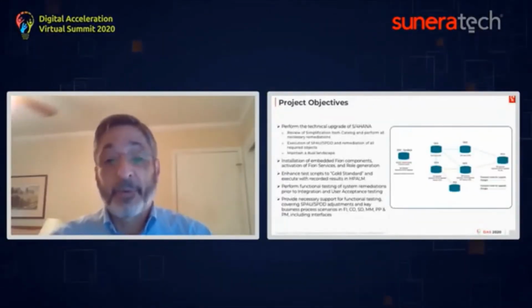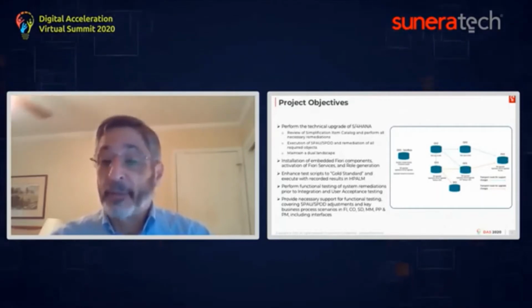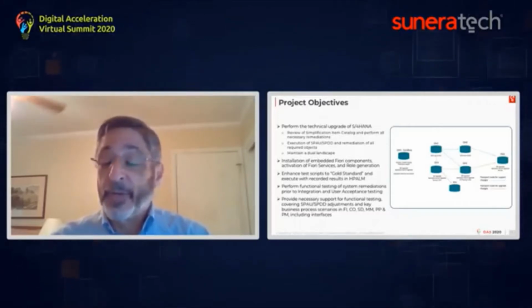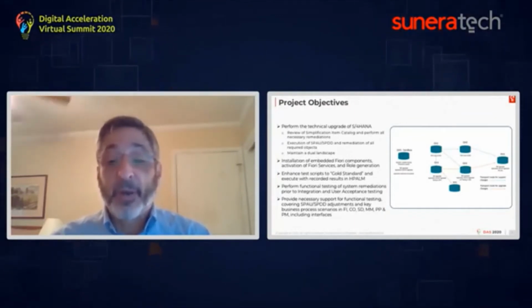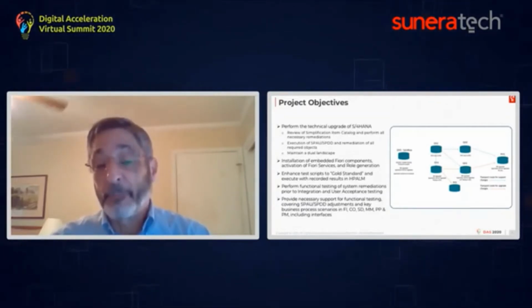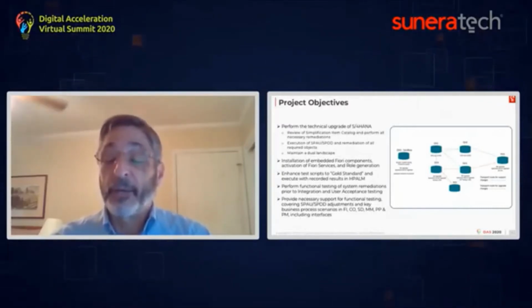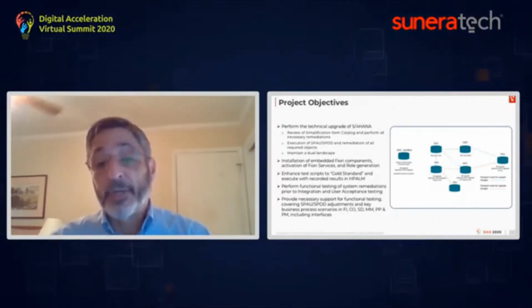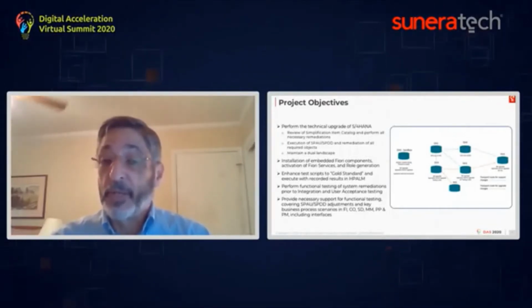The objectives of the upgrade for Sunera were to completely review the simplification item catalog and perform all the necessary remediations, execute SPAU and SPDD, and remediate all the objects. And doing this all in the client's dual landscape, as the client was continuing their current development in their transformation project. While the upgrade was going on, Sunera had to help maintain the changes in a dual landscape. So that added another bit of complexity to the upgrade project.